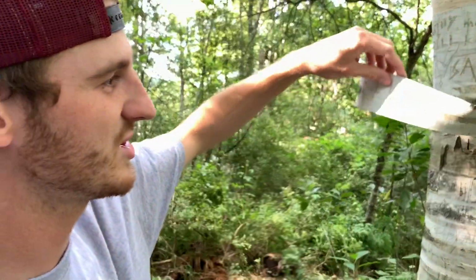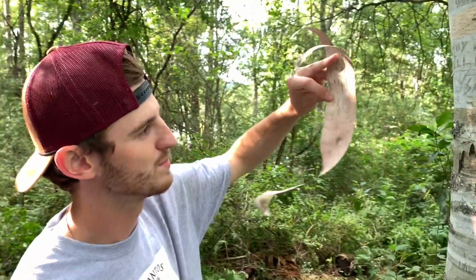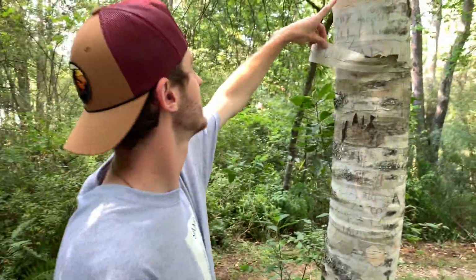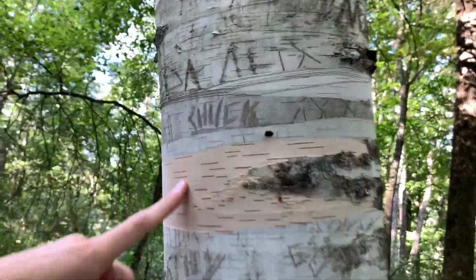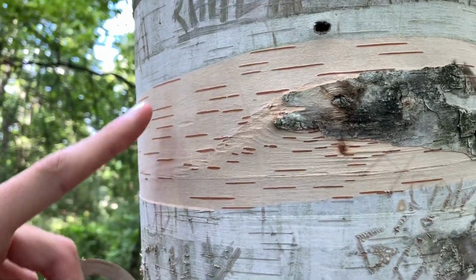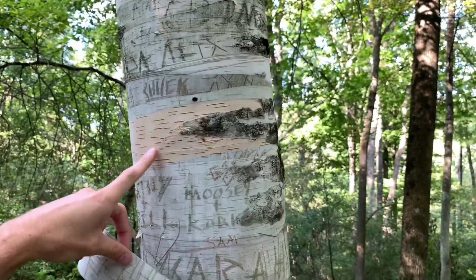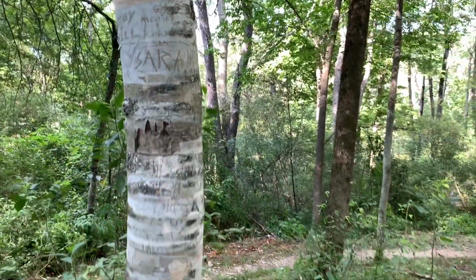This is a section of the tree. See on the inside here, that's pretty cool, right? Some colors. It's a nice smooth texture. And that's how it is on the inside there. You haven't touched that. It's a real smooth feeling, almost like fur. And there's Chuck's name right up there after that. It's a real cool kind of thing, you know?